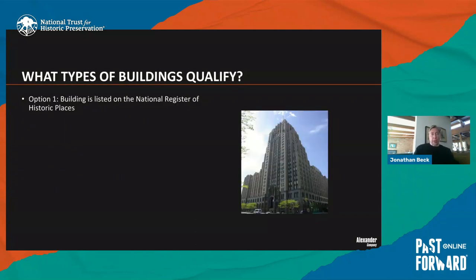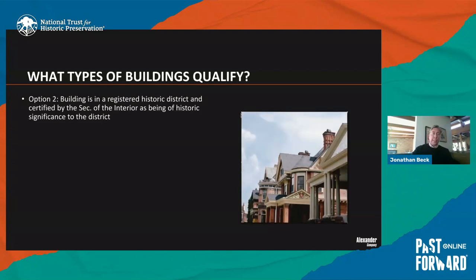The types of buildings that qualify, and Elizabeth will be covering more of this, but the building needs to be either on the National Register of Historic Places or be a contributing building within a historic district. At the Alexander Company, we work with both types of properties, both in districts and individually listed.